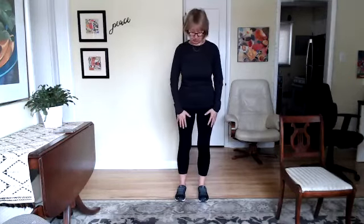Good. All right, so you have your chair in front of you here. We're going to come into what's called a pyramid pose. So you're going to slide your left leg. We'll start with your left leg. You're just going to slide it back, so it's just behind, but toes are forward. Good. All right. And then hands onto the hips.